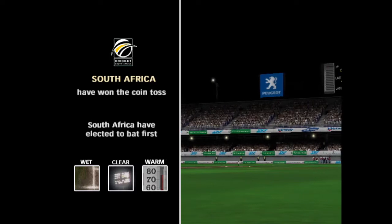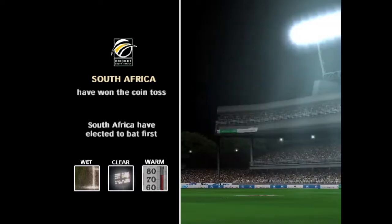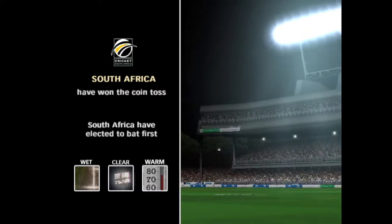It's a damp surface, this. I'm amazed at that decision to bat first. It's what I'd call a result pitch, and I'd have taken first use of the ball, not the bat.